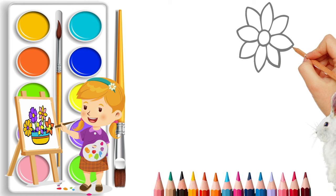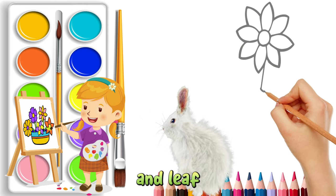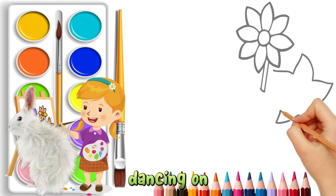But wait, something magical happens as we color them. Each petal and leaf transforms into vibrant hues, like a symphony of colors dancing on our canvas.